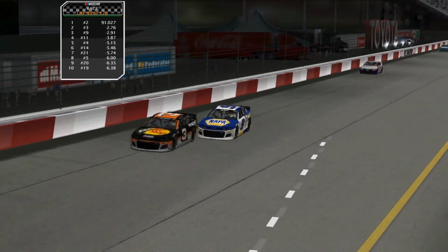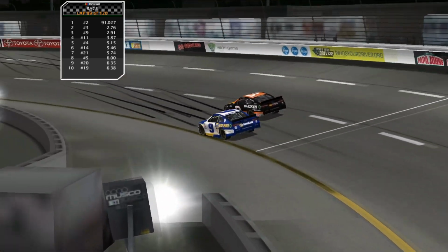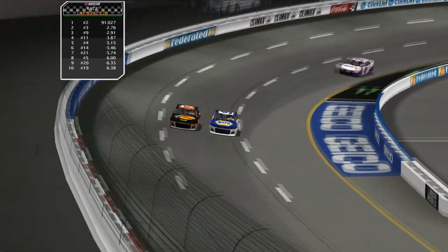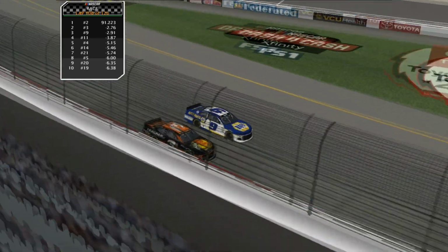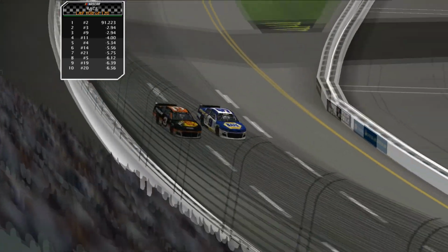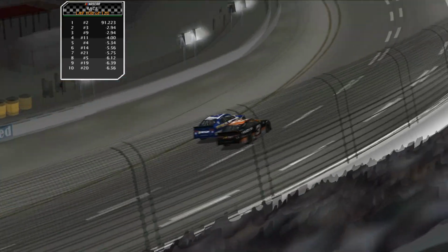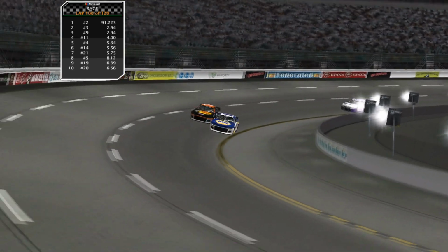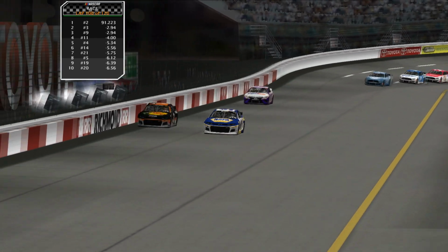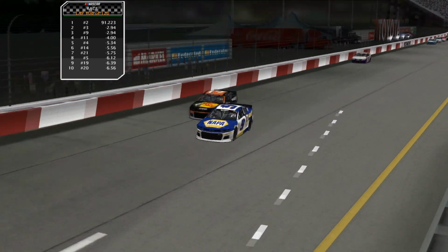Now Austin Dillon is next. The 3 car has a good run going in 2nd, but he's going to have to be relegated to 3rd, it looks like. Chase Elliott just way faster. And that will be the end of that battle very quickly, as the 9 will power through off the corner. Not going to clear himself. Going to let the 3 have the run. He knows he has a fast car. He doesn't need to waste it.